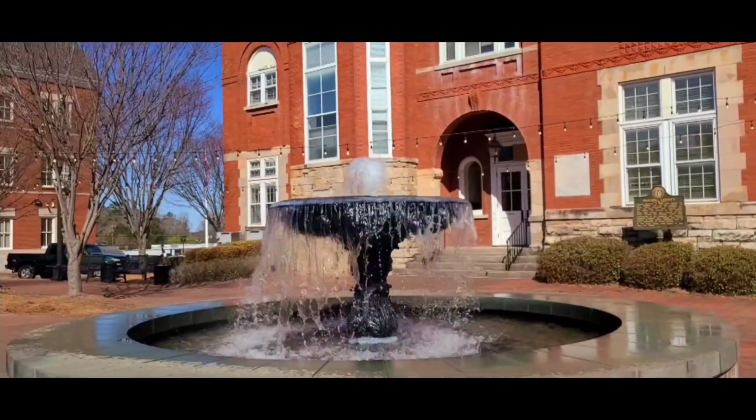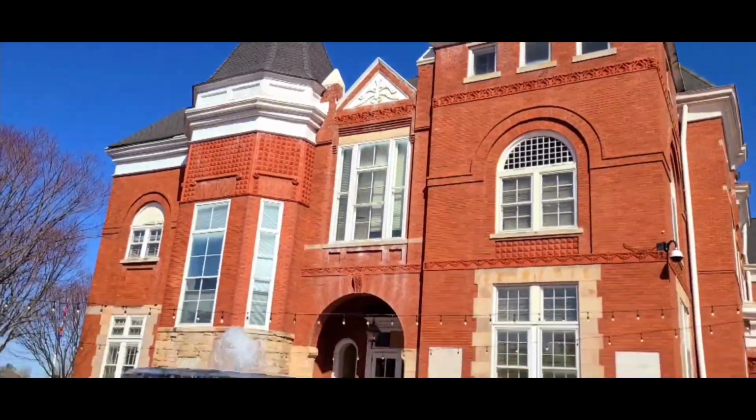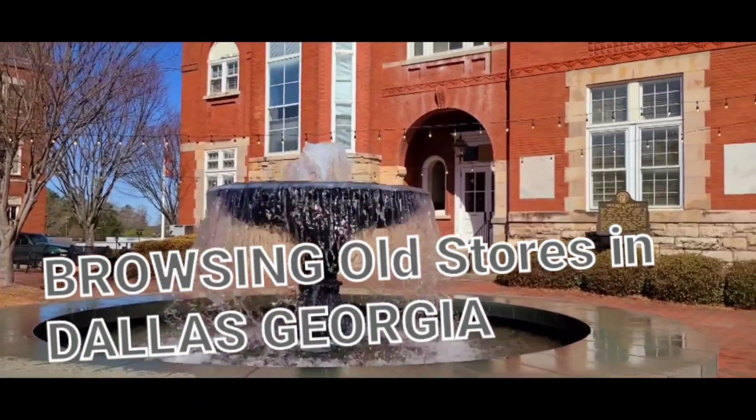It's a fountain. So we are in Dallas, Atlanta, Georgia.